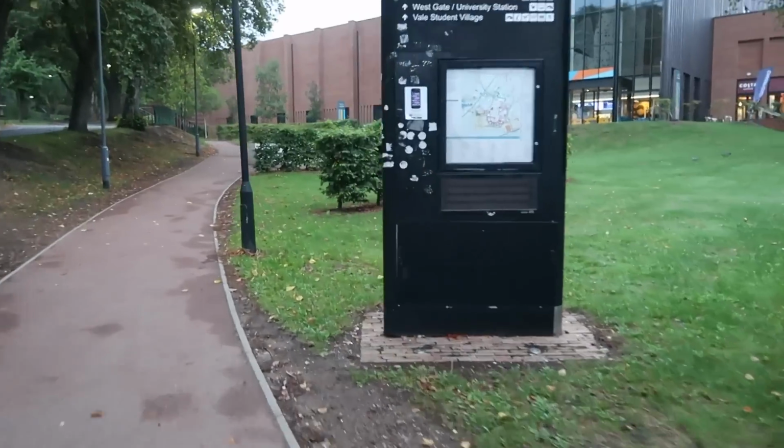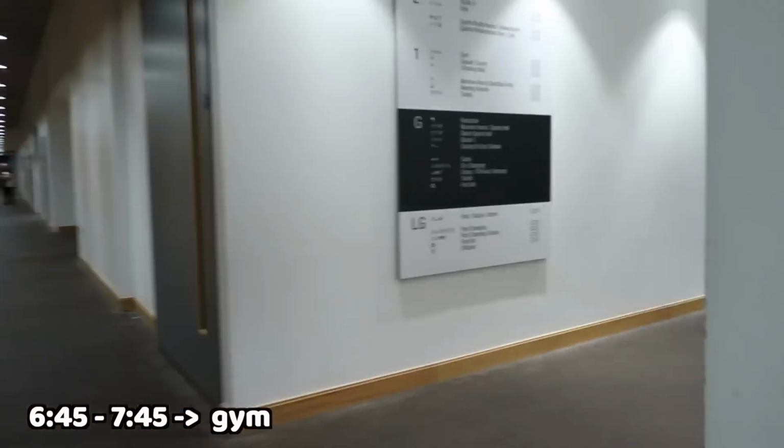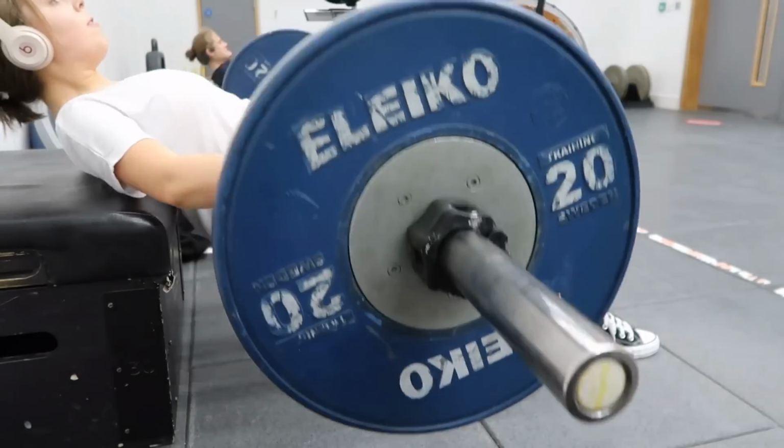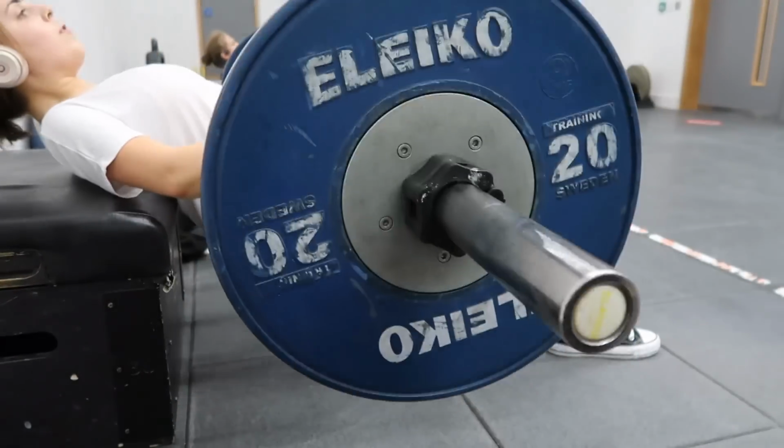I then got changed for the gym and I always have my clothes laid out the night before, so I have no excuse not to go. Today was a full body day and it just always feels amazing after getting a workout done first thing.